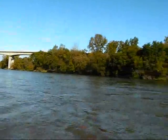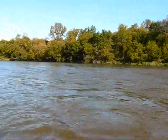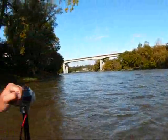Let me give you a little view here. See how peaceful it is. It's not still, but there's not too many waves going on, and we'll come back to you a little further downstream.